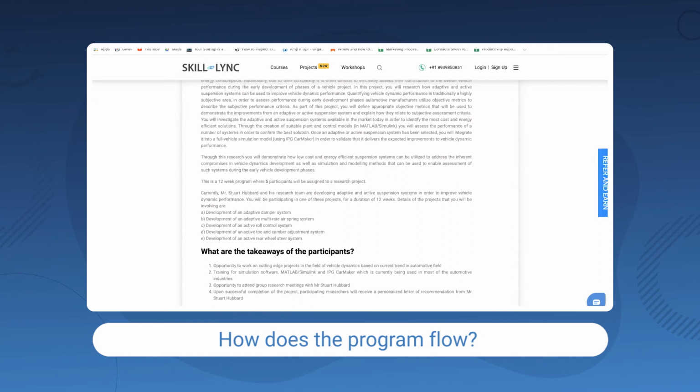That's then when we would look to integrate that model into IPG CarMaker so that you can run some full vehicle analysis, collect your objective metrics that you defined earlier, and then hopefully, if everything's gone well, prove that using that active suspension system has improved the vehicle dynamic performance as was expected initially at the start of the project. And I think that's pretty much it.